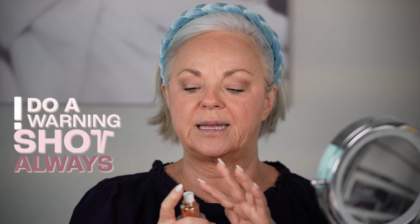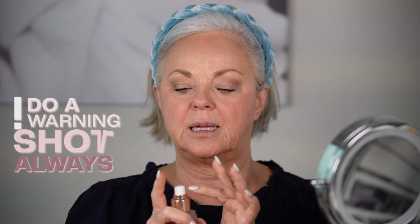Before we move on to the lipstick area, I want to go ahead and put my setting spray on. Do a warning shot always, so in case this is clogged up in the nozzle, that you have cleared that out before you apply it on your face. There's nothing worse than putting setting spray on and it leaves just a stream on your face.